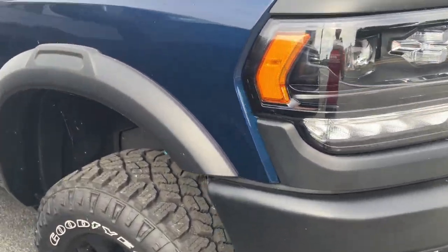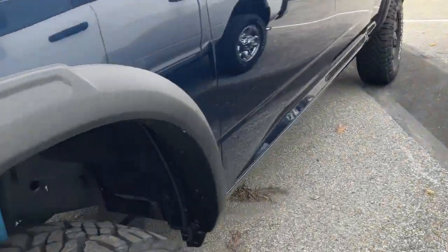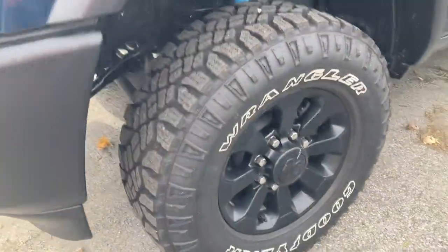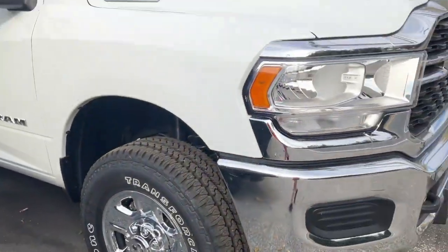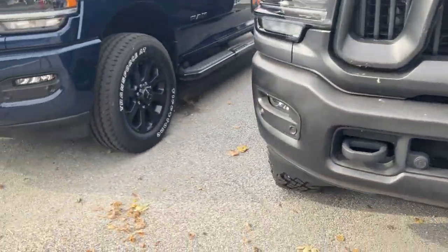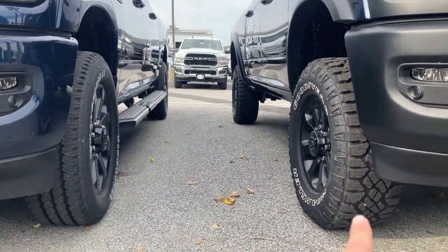LED headlights again. It's also a night edition, that's why it has those headlights. So you have these here and your hood vent. That's pretty cool. Then you have an extra big lift with massive off-road tires, and look how lifted that is. And I'm next to a lifted Tradesman Ram here, but man, this truck's big and lifted. Look at the comparison between the two. This here is a Laramie Mega Cab, and then this one here is my Power Wagon.